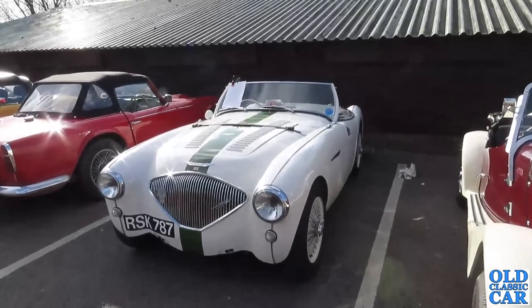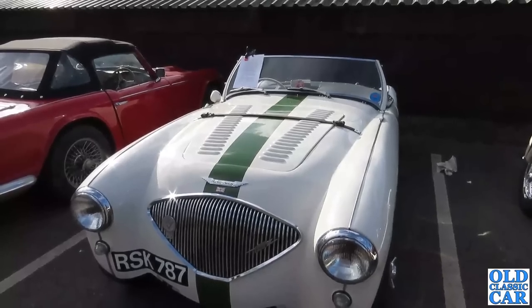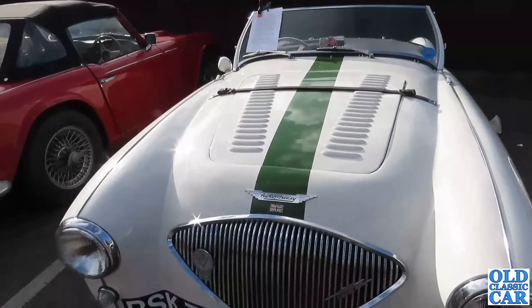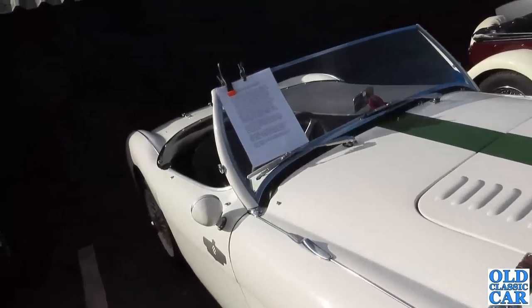Over here, we've got an Austin Healey 100M. This one came in before. Very, very rakish, sporting-looking car of the 1950s. Louvered bonnet, leather bonnet strap, no bumpers. What a fantastic little car that is. Let's have a quick look at the history.